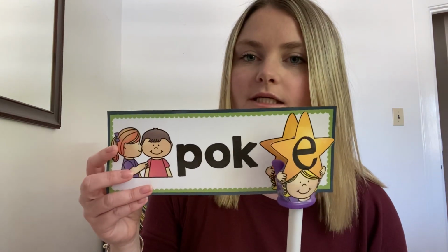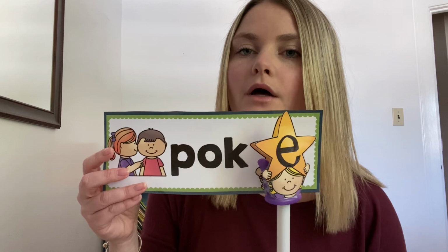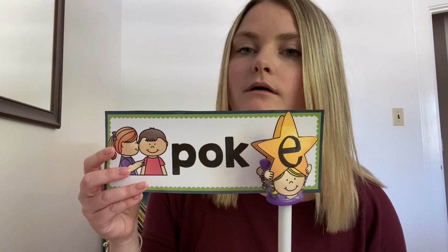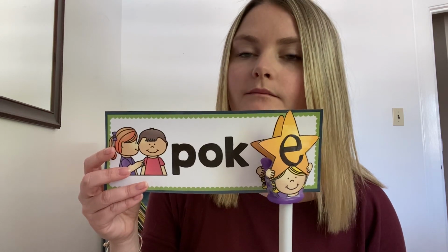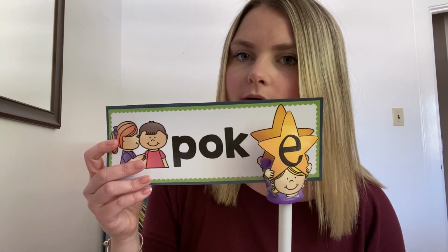I'm going to add the magic E. So O is going to say its name. P-o-k-e. Poke. It's very mean that she is poking him, don't you think?